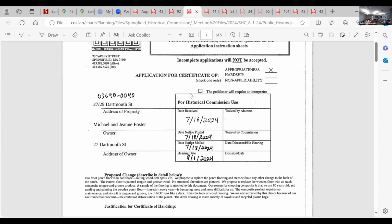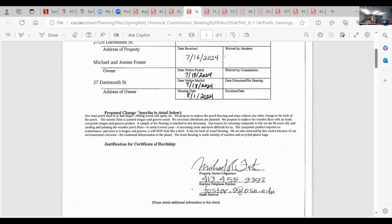Okay, new hearings, 2729 Dartmouth Street, front porch renovations. An application for certificate of appropriateness, front porch. It's been posted. Replace the boards and steps without any other change, because of the work on the porch. The current boards are past the time to do the work; no structural alterations are planned. The proposal is replacement with composite decking. A sample was attached to the document. We've been sanding and painting the wood porch floor, and it becomes more and more difficult every year.